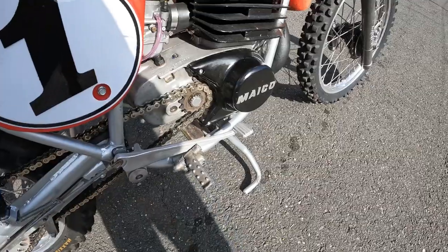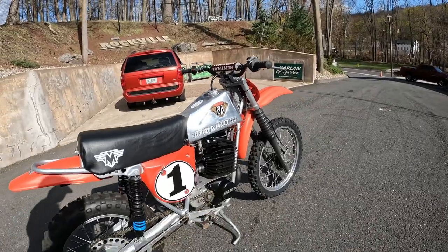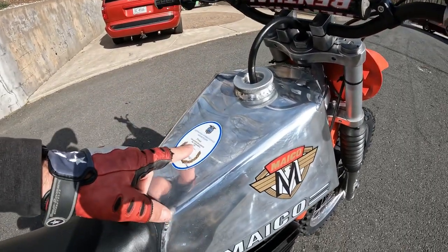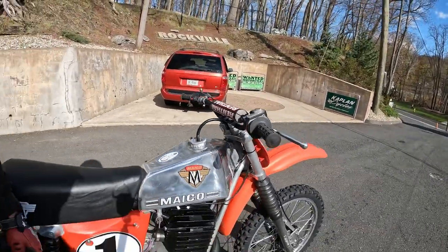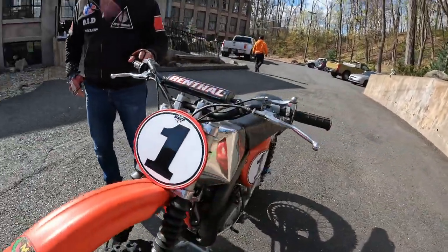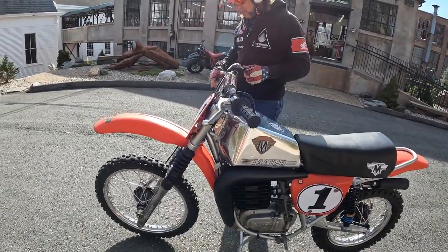The original gas tank is truly a work of art. It shines like chrome. That's a polished aluminum gas tank. And on here, it's got the Federation International Motociclisti, Maico 1973 champion, world champion in 73. The Maico graphics are beautiful. It has a brand new set of Renthal bars on here, brand new Renthal crossbar pad, new Uri grips. It's got new Magura clutch and brake levers, a new compression release, a new kill switch. It has a new front fender on there.